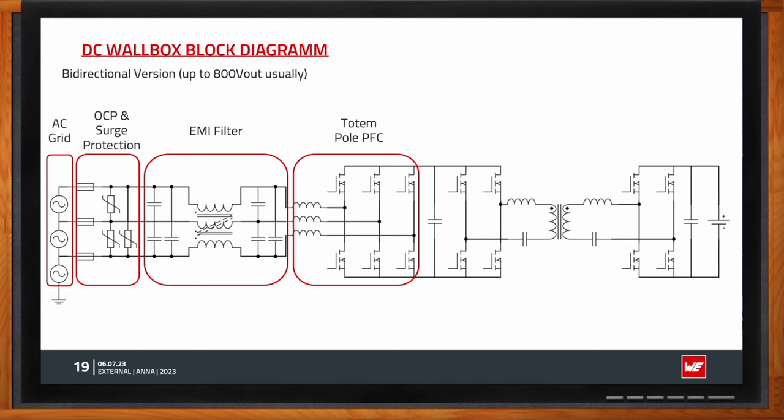This is needed to provide a power factor close to one. Without a PFC, we'll draw a lot of out-of-phase current from the AC grid, which then will destabilize the AC grid if many such devices draw out-of-phase current. Therefore, it's mandatory to use a PFC over a certain power limit.